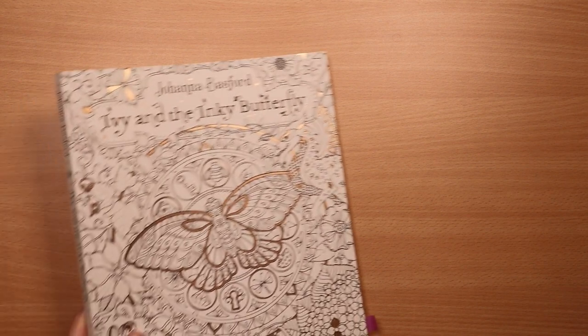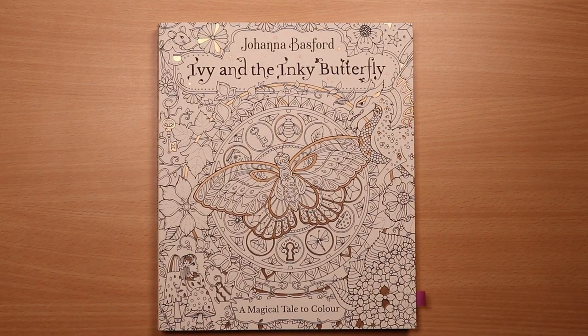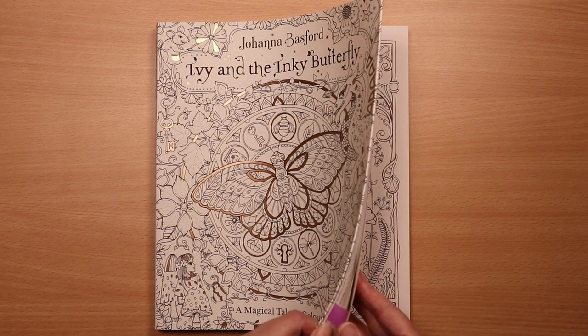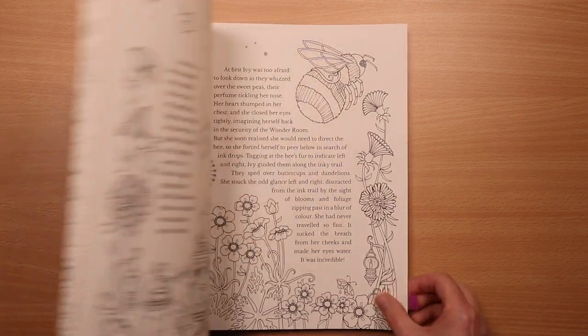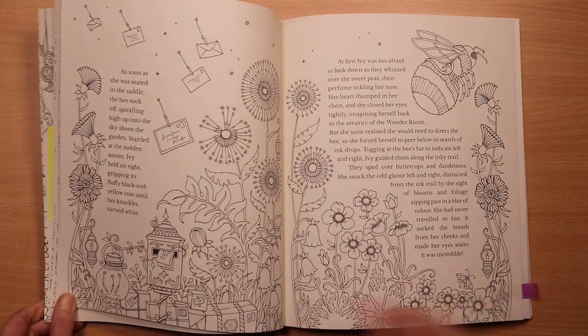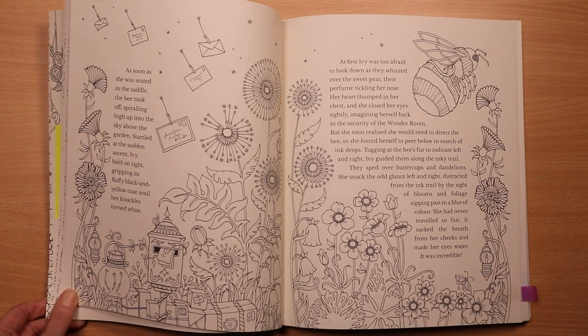We have another Johanna Basford. I mean, this is so amazingly popular. Come on, guys, you surely have done some bees in this book. There's loads of them. I haven't started many in here yet, so this is another page I'm hoping to get around to. Wonderful character.